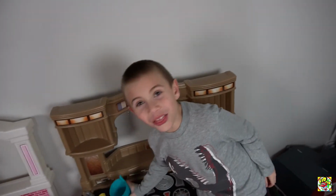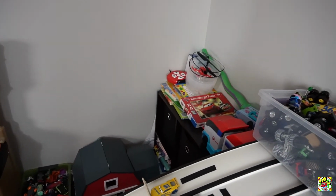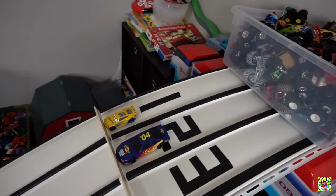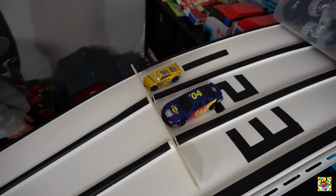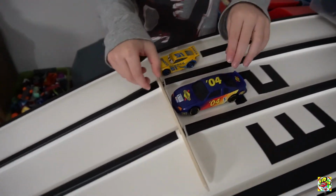Bugs, one last race against Sunoco. There's one last thing to do. Take us out while Sunoco goes up against Cruz Ramirez. Bugs is now obsessed with this Sunoco car. What are we going out with on this race? Sunoco's gonna win. Ready, set. Sunoco's gonna win! Ow! Bugs cheating like he always does!